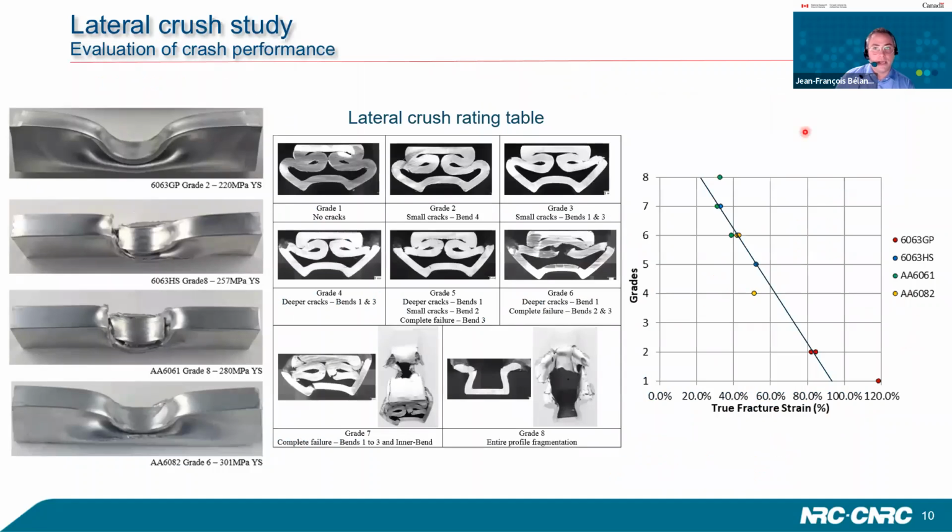Like the axial crush test, we built a lateral crush rating table. This was developed to assess again the level of cracking of the various folds, since each fold will give you a different level of strain. And again, the crush quality was compared with the fracture strain, where we got again a good correlation with the 4 different alloys.